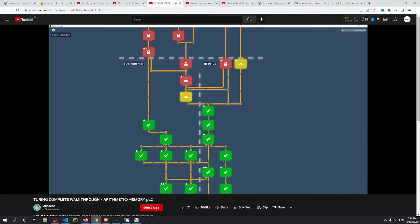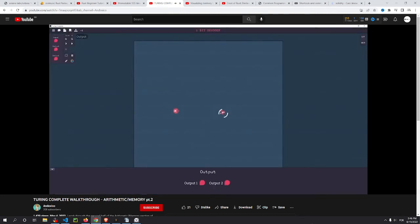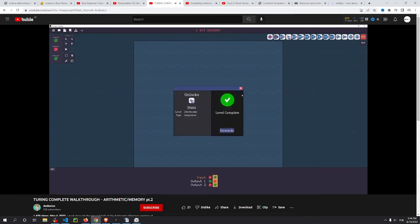Alright, the next one, the 1-bit decoder, is super easy. We need to create 2 outputs from 1 input. Just a NOT gate there. Boom. You send the original, and you negate it, and not much else to explain there.